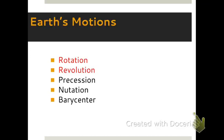Earlier, I asked you all what are some movements of the Earth that you know of? And we were saying probably it was rotation and revolution because those are the most common ones. Well, today we are going to look at three other movements that are not well known. It's called precession, nutation, and barycentric motion. So we will look at all of those individually.